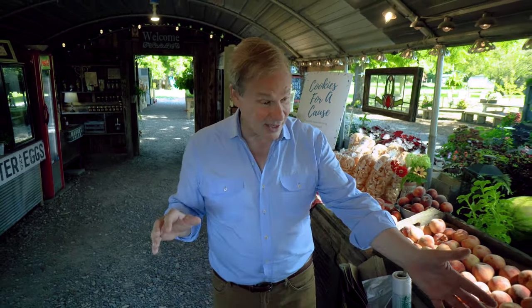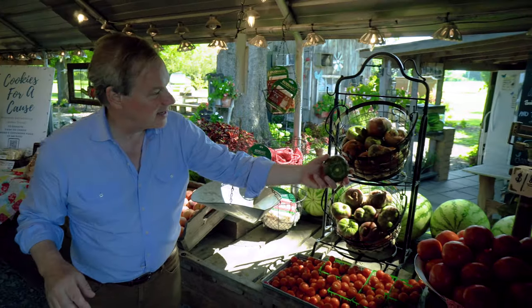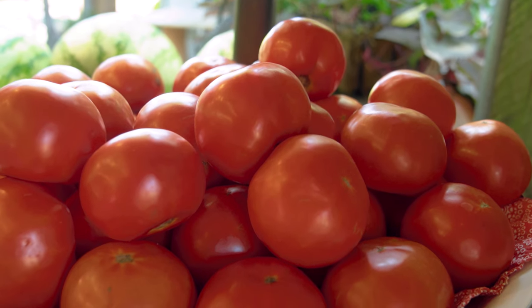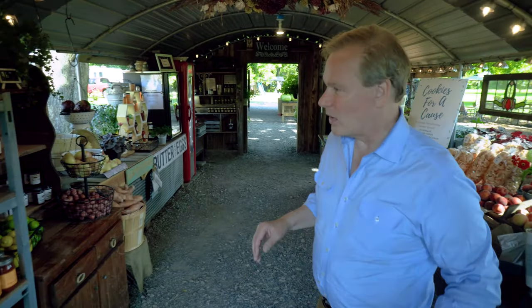We also have the benefit of being at the peak of tomato season. And you can see a lot of these gorgeous heirloom tomatoes. These look like green Germans. Beautiful sort of salad tomatoes, slicers over here. Even green tomatoes, if you love fried green tomatoes, and that's one of my weaknesses.